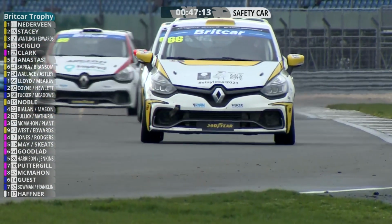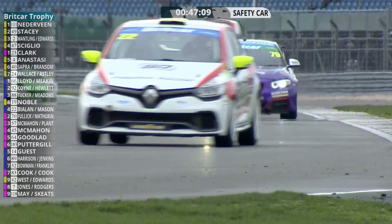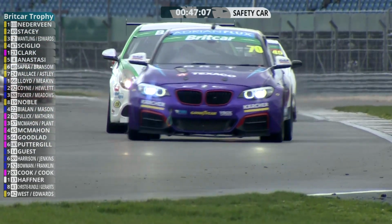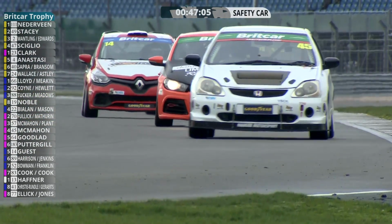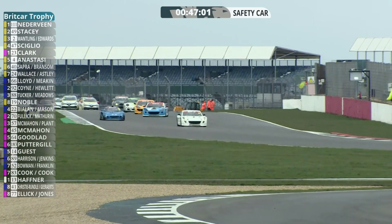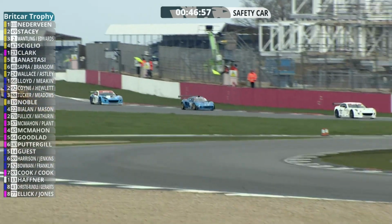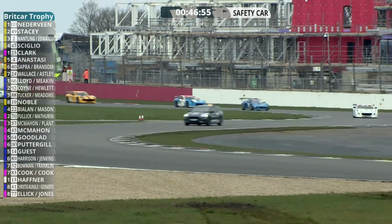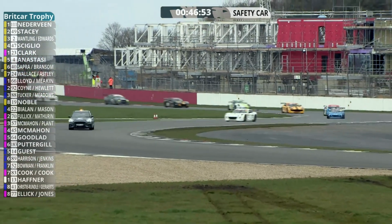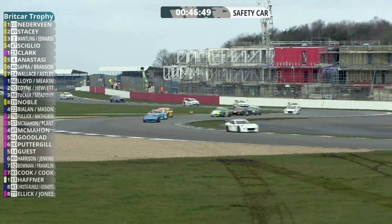I saw a wheel rolling away to the left behind the barriers there, so I think that's the car it's come off. Now, we mentioned Jasper Sapra just before that contact took place. He's gained 15 places on the opening lap. He's up to 7th. The order is Van Nederveen from Stacey, Julian Wantling in the blue Ginetta is 3rd, Chilio is 4th, then Simon Clark's Porsche. Marco Anastasi 6th in his Ginetta. Sapra, there he is, up to 7th already.